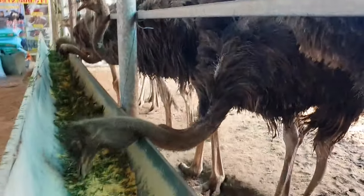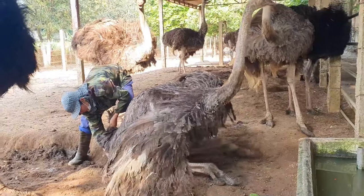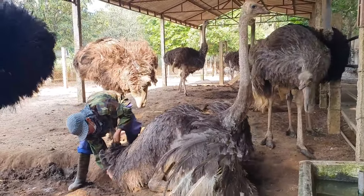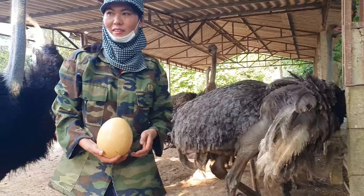One person holds a stick or long pole, which can be a piece of tree branch consisting of many small branches, because ostriches are often afraid of opponents larger than themselves. Moreover, when attacked by ostriches, you can stop them with this tree branch. At the egg collection location, you should make a fence with a gap at the bottom.